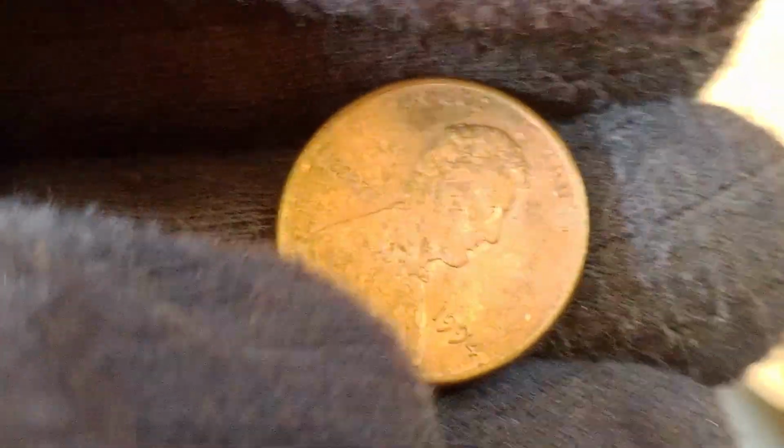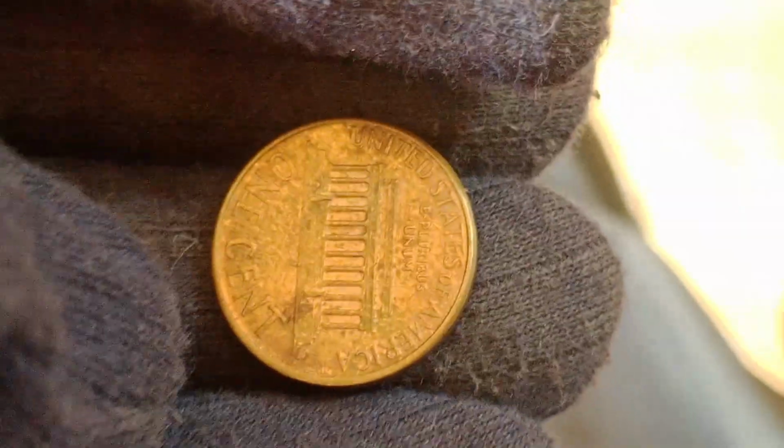2. Estate sales and coin jars. Many collections end up in dusty jars, forgotten drawers, or estate auctions. The odds of finding high-grade or error cents in raw form increases drastically in these overlooked caches.